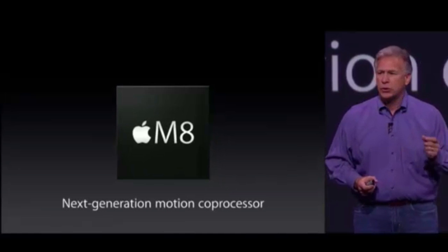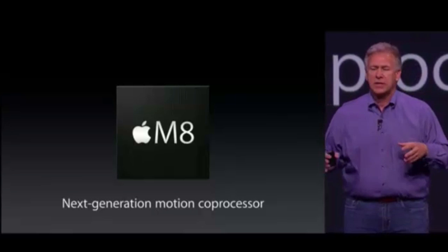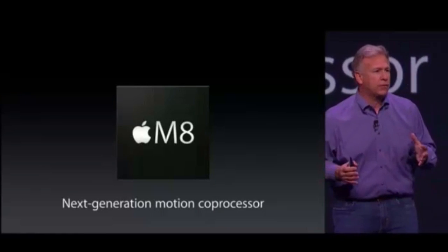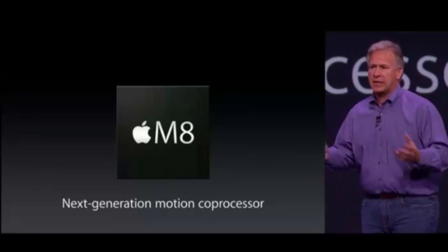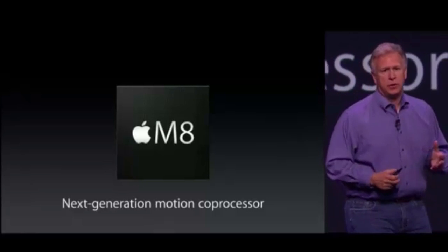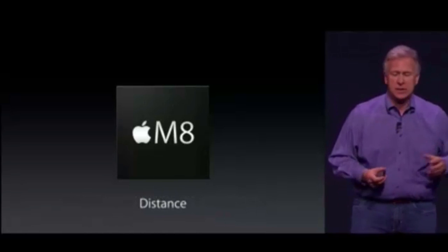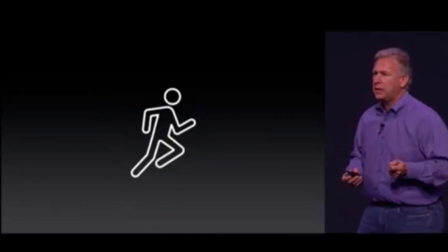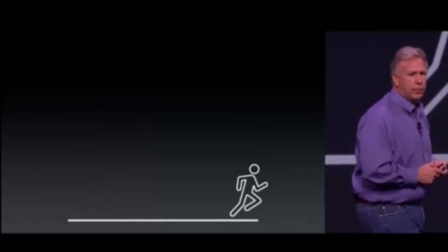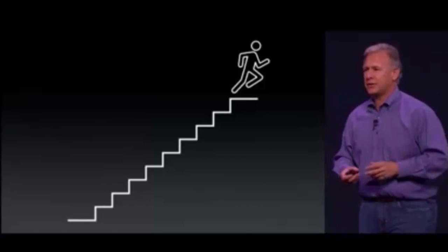And as you know, this motion coprocessor works along with offloading the work from your processor with all those great sensors in your phone, the accelerometer, the gyroscope, the compass. And this is really helpful for things like fitness applications to track data and provide it back to you. Well, the new generation M8 can tell when you're cycling and you're walking, you're running. It also has the new ability to estimate distance. So, for example, you can go for a run, you can tell how many steps you're running, but also how far you've gone. And for the first time, give you credit for elevation as well, flights of stairs.